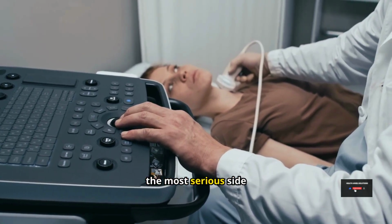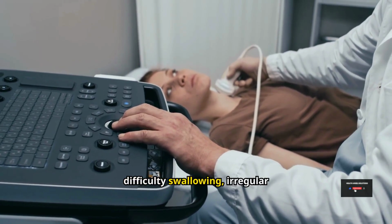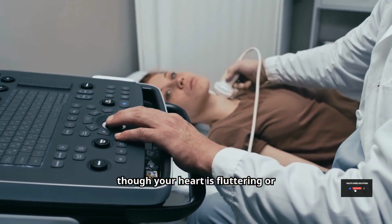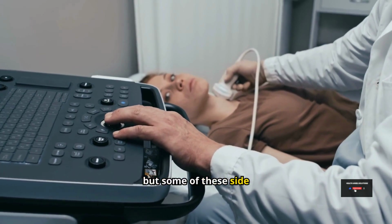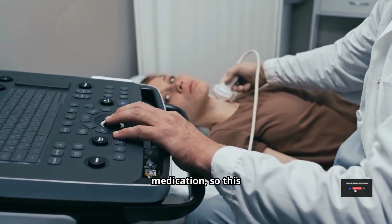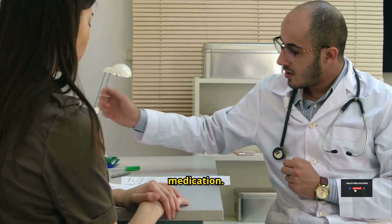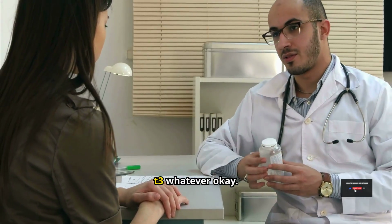chest pain, difficulty swallowing, irregular heartbeat, feeling as though your heart is fluttering or skipping beats. I mentioned this earlier, but some of these side effects can also occur if you're taking T3-only medication, so this isn't limited just to T4-only medication. It could be too much of anything, T4, T3, whatever, okay.